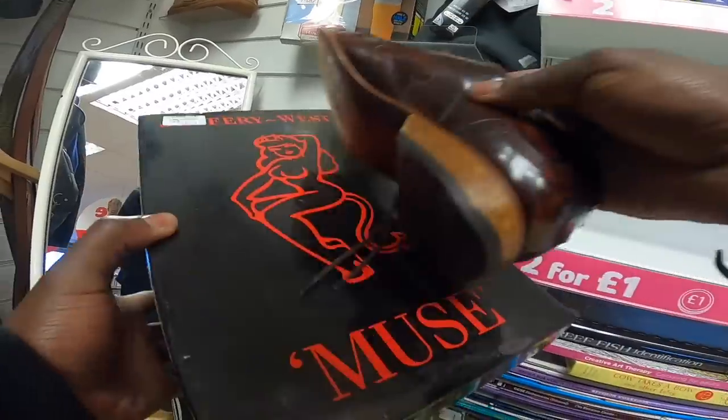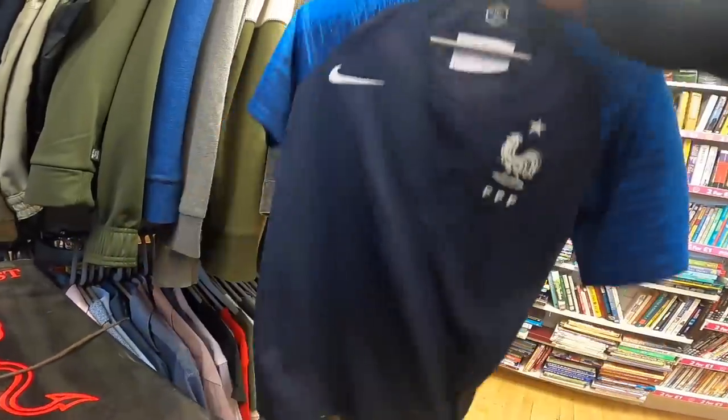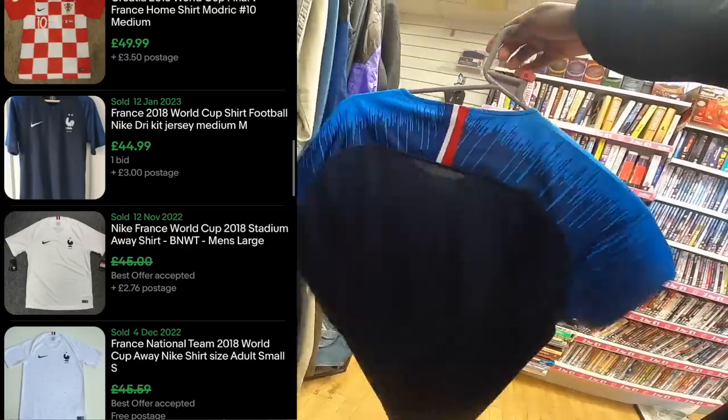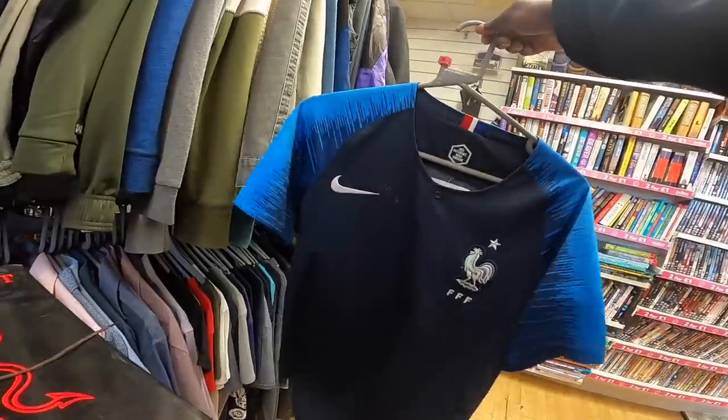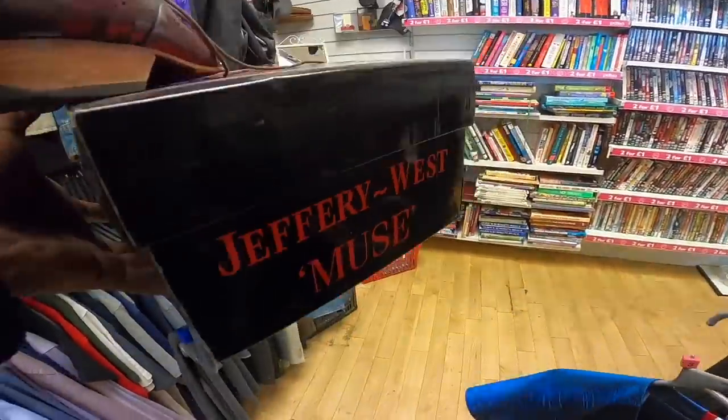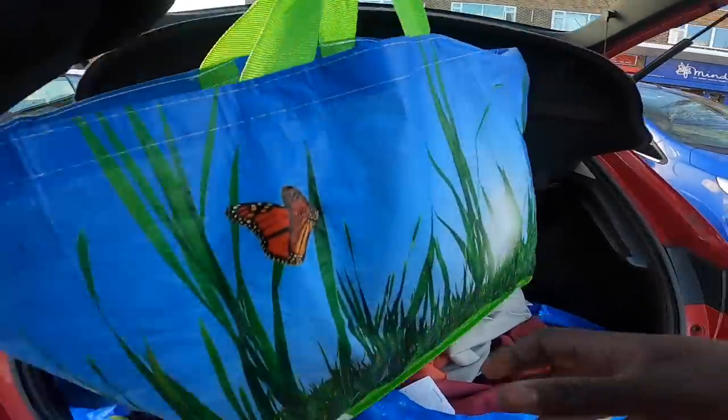This could be pretty nice. It's £4. And I think it's an official one. 2018 France shirt. Looks really good. Got this interesting piece and this one. But I've got hands full, so I'm gonna go outside and I'll show you. So yeah, we've got some good bits in there.